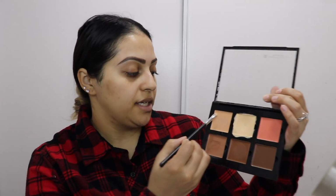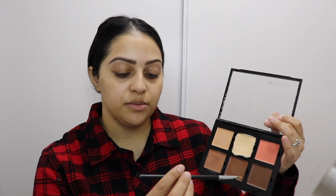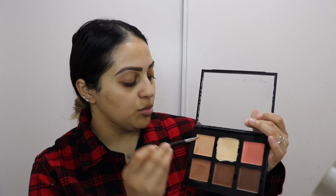And now I'm going to take this color Cream by the Anastasia Contour Kit on my Morphe M421. It's just a flat concealer brush. And then I'm just going to lightly carve out my brow just to clean it up.